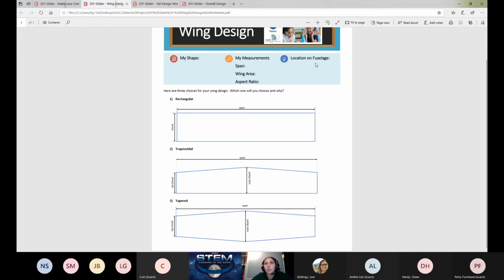The other thing is they can start thinking about where they want it to be on the fuselage. This is something they hopefully would have discovered during their explore phase, is that the wings are typically about midway on most airplanes. Some of them are a little more towards the front or a little more toward the back, but they should have a pretty good idea of where they might want to put it on their fuselage. And then everything else we do from this point, I have related back to the size of the wing. So once they have their wing, they can use that information to help them figure out the right size for their tail and then the right size for their overall glider, their fuselage.